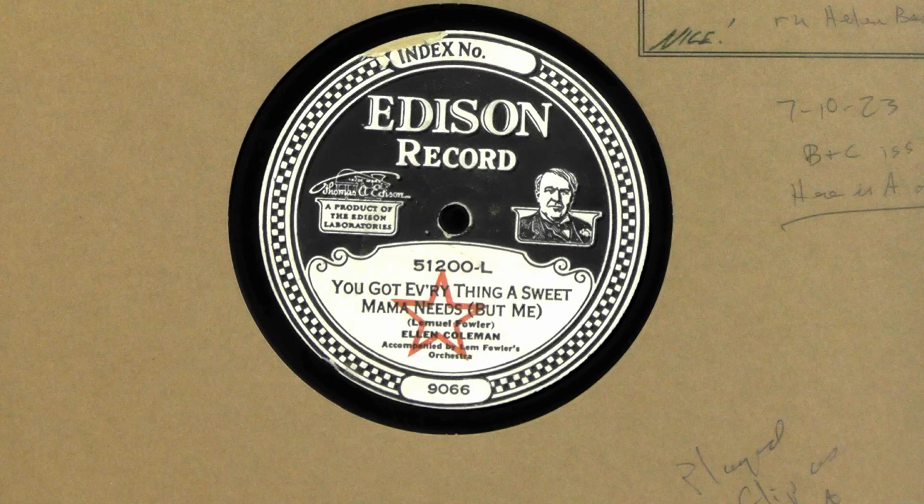This is listed in the Dixon and Godrich Blues book. Two blues recordings by Ellen Coleman on this disc. And in the discography, each of these sides is listed as being issued with takes B and C. This particular record has an A take on both sides.